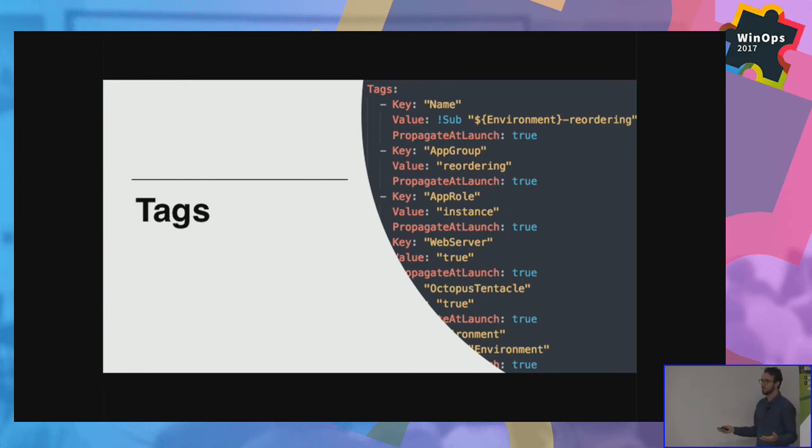We don't use server names anymore like we used to. We're all in the cattle business now, so we need some sort of way to identify a group of an application. So we use that here in this app group tag, and we also have a few other ones that define a couple of other things about what's happening. There's about 6 or so, such as the environment and stuff as well.